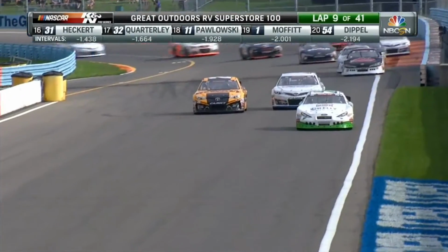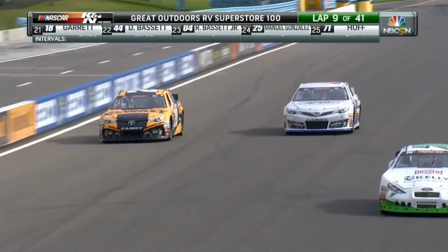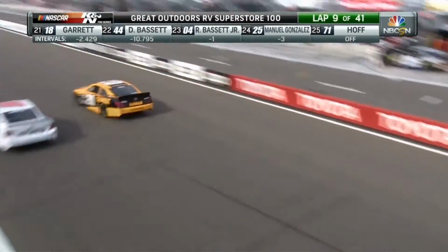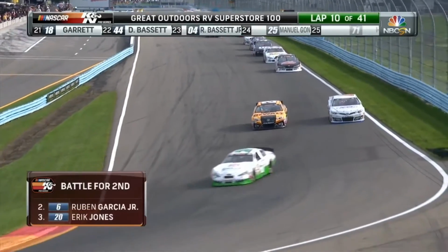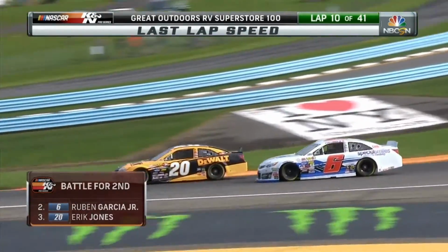Eric Jones goes to the bottom. Now they're drag racing down to turn 1. Eric's trying to get a little bit away from the side draft, and I believe he'll most likely be able to outbrake him here down into turn 1. Pretty tight. Jones to the inside is going to take it.